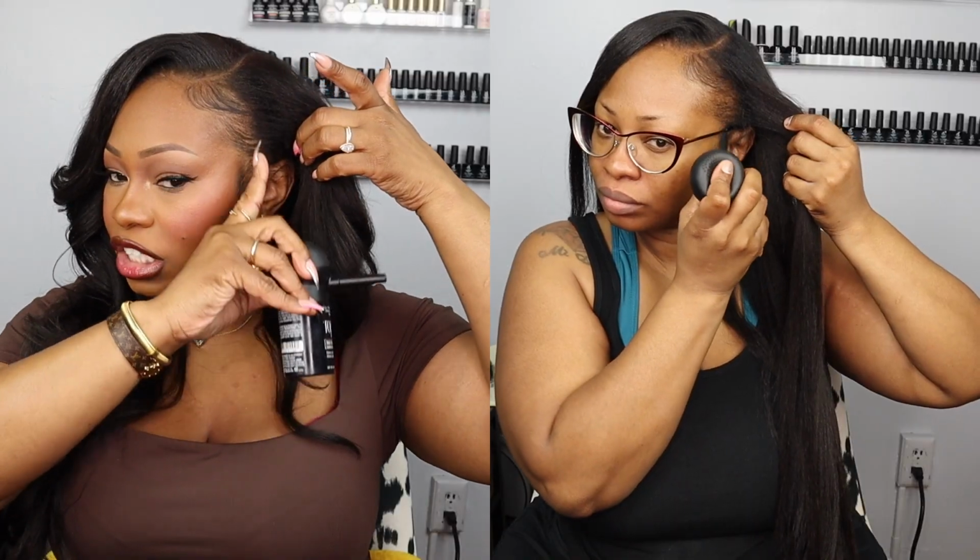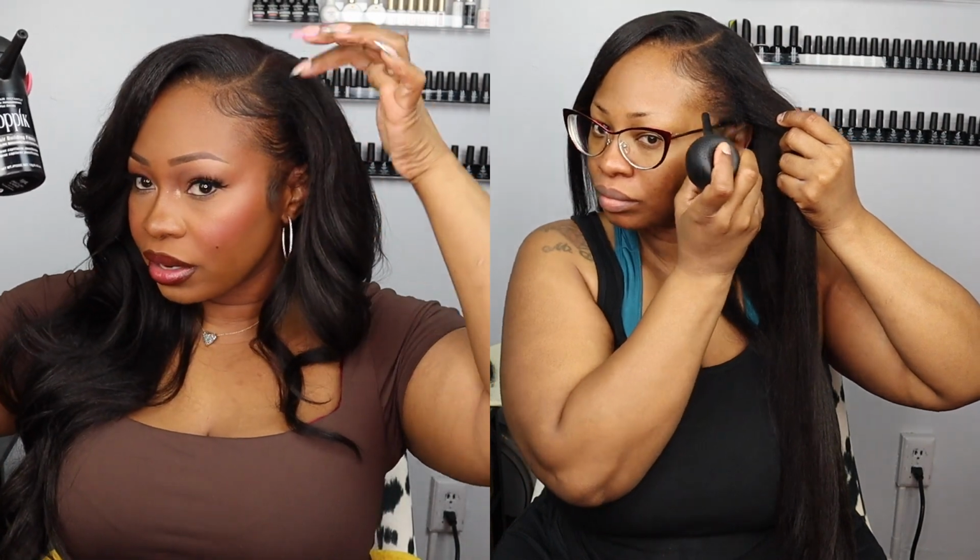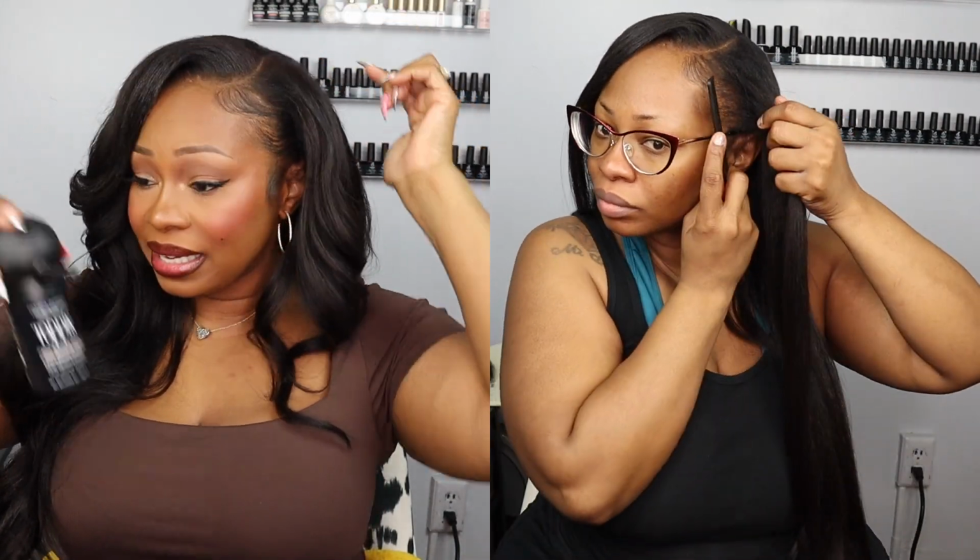Some products that I use to help cover my leave out is my handy dandy Topics hairspray. I love this bad boy. It really helps my edges look fuller. I used it around my edges. I also used it around my leave out.